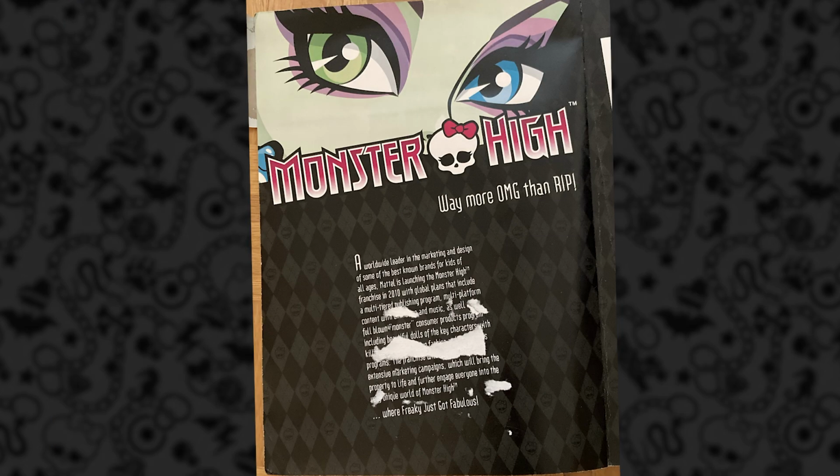First of all, love the way more OMG than rip. You can tell that was a phrase that did not pass the initial marketing phase in terms of Monster High puns. As a media student, this is charming to see.